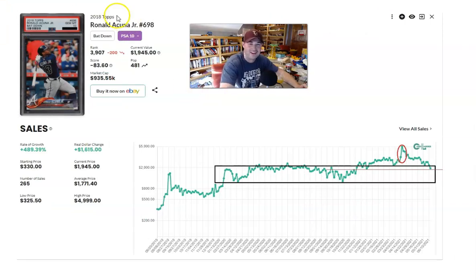How about that? Acuña Bat Down. This is the one I would love to see tag the bottom of the range, if not lower, so I can jump on that one. So anyways, you have your support here, so your risk reward has changed a little bit. Again, your spike up, it's like if you can get rid of it. But looking for some sideways action here.